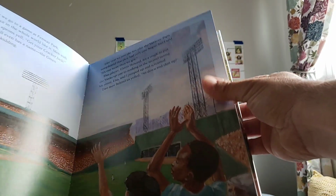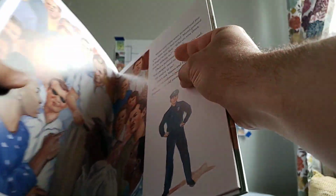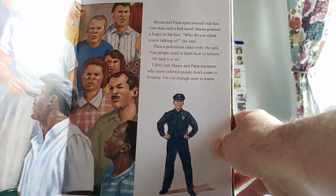I should have warned you guys about some of the vocabulary being used here.